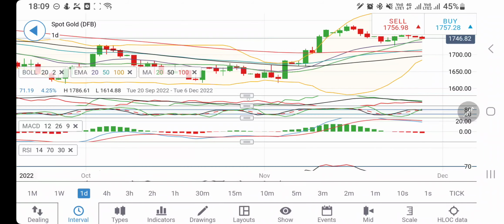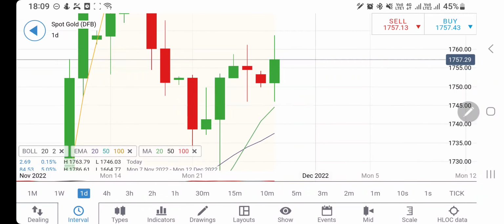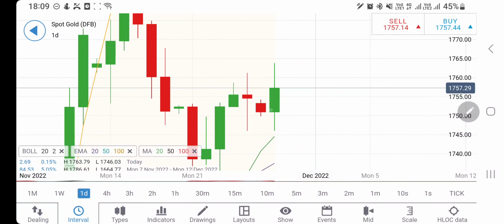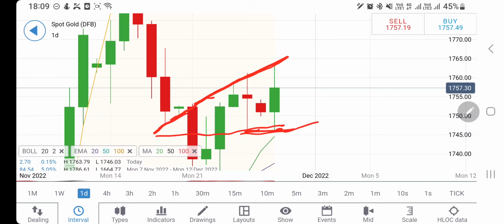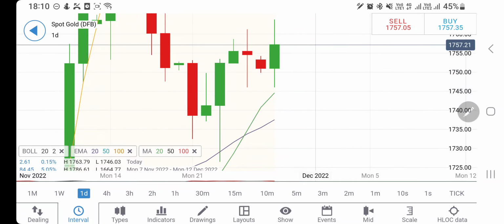RSI is trading flat. And if you look at the daily charts, now see the bottom here on these candles, almost the same. At the same time higher highs are done. So probably this indicates that it is trying to get support here at 1745 and trying to expand, indicating bullishness here. Now if you see it trading below 1750, again go short there and expect it to drop. This time it is going to drop strongly, and this time you can remain short for 1745, 1740 and below levels.